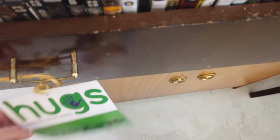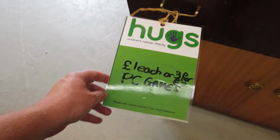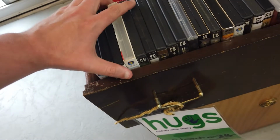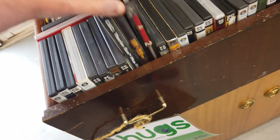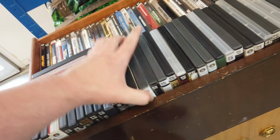Talking about a massive container full of games to rummage through, I managed to find this absolute beast of a container. £1 a game or 3 games for £2. That's a pretty decent deal, so of course I spent a good amount of time rummaging through this thing. And as you can see, lots and lots of things that I'm pulling out here.